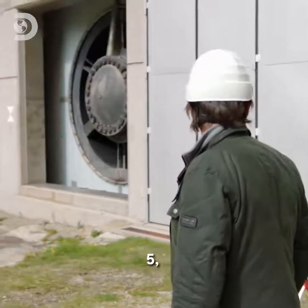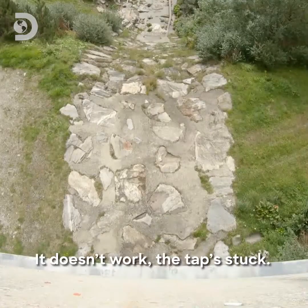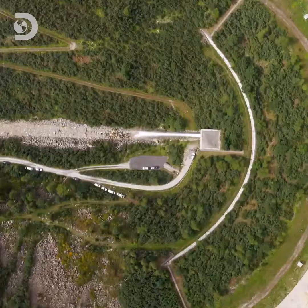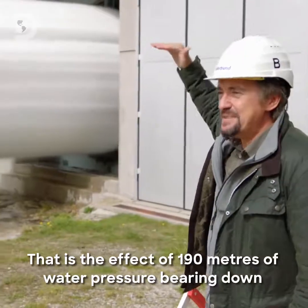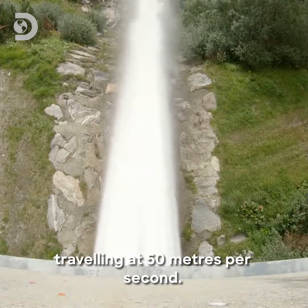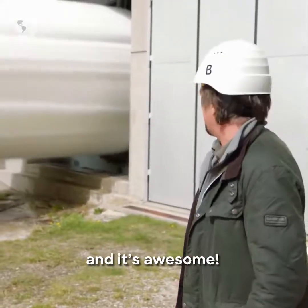10, 9, 8, 7, 6. This is fun. 5, 4, 3, 2, 1. Doesn't work. The tap's stuck. That is the effect of 190 meters of water pressure bearing down on the water at the bottom, roaring out. 20,000 liters a second, traveling at 50 meters per second. That's the effect of that pressure turned into velocity, and it's awesome.